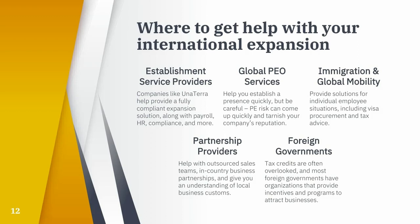Partnership providers, there's several companies that have an established presence in a market, and usually a region like Asia or the EU. And they can help you determine who the best partners are going to be, give you business contacts, sometimes even an outsourced sales team to help you test the waters.